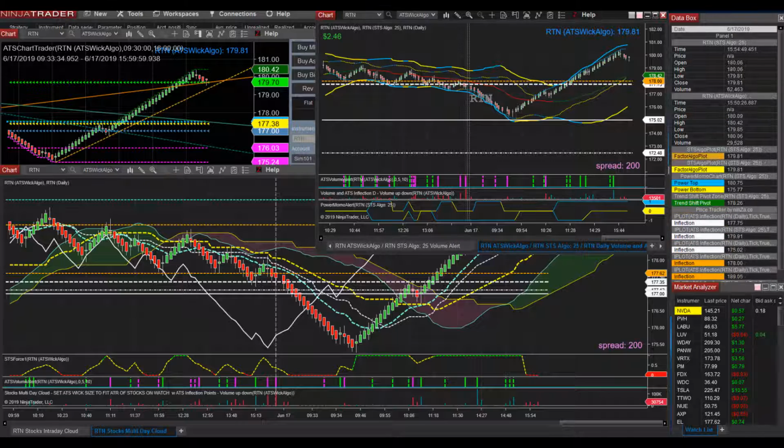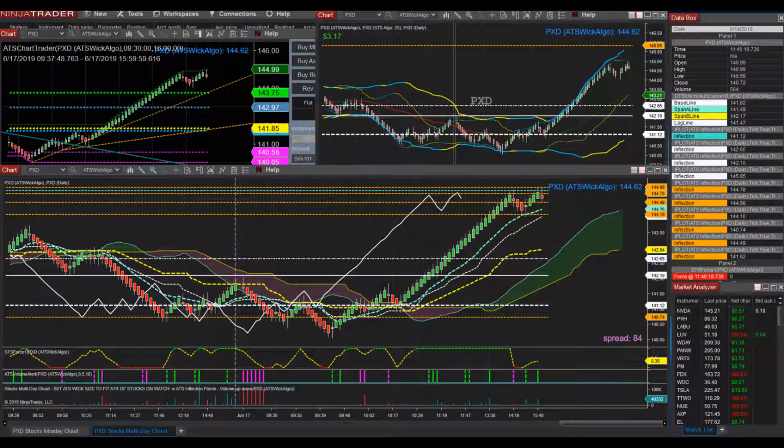That's stock number one, RTN. Next stock we're looking at is PXD. This stock made a great little bit of noise in the morning here. This is only 9:40. It's already gyrated here, settling down. This is yesterday's inflection point, again off our daily chart. And it's trying to get through this little cloud. This is a fast-paced cloud.